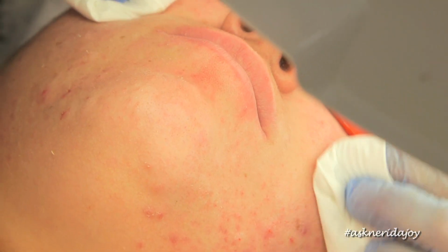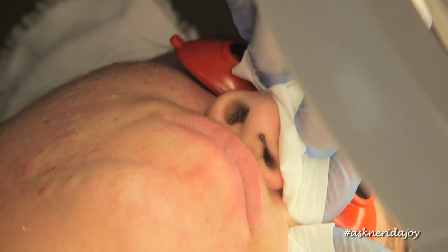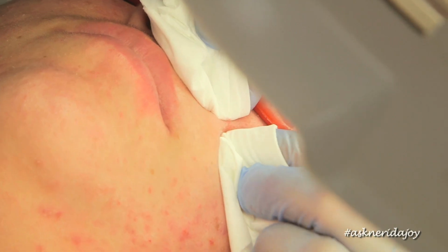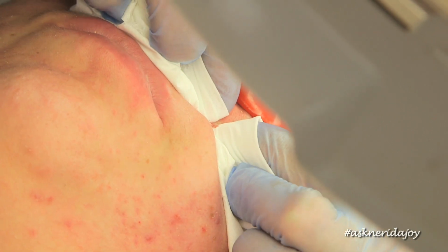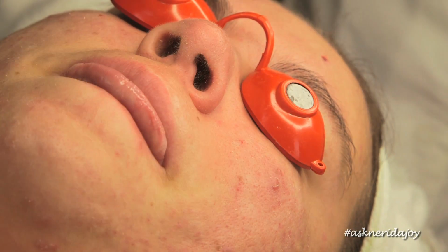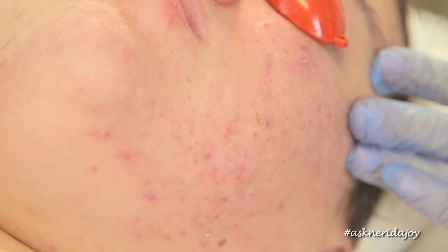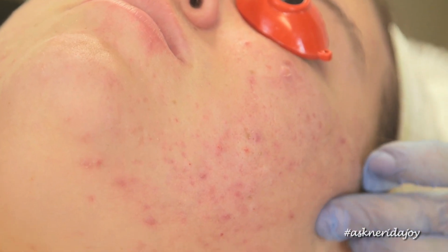Okay, so we have done a really good cleaning. Actually, it's just a little bit more in this one here because I can see it. There it is. Okay. So we've done a really good cleaning on Alessandra. And you can see that she's pretty spotty. And this is very typical when I finish someone's extractions, when we've done a good extraction, this is pretty typical of what their skin looks like.